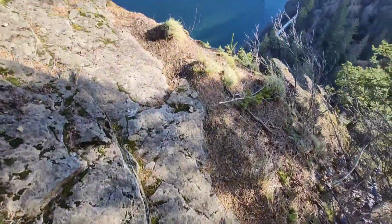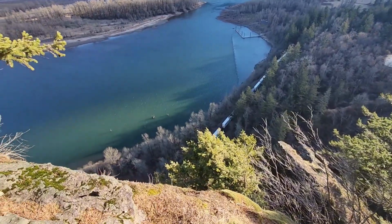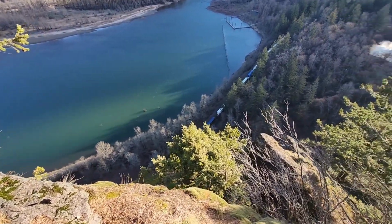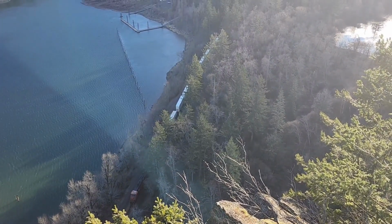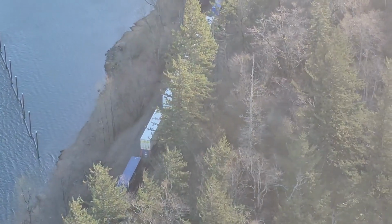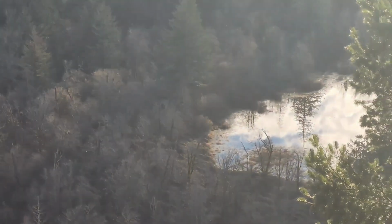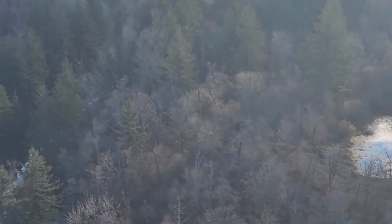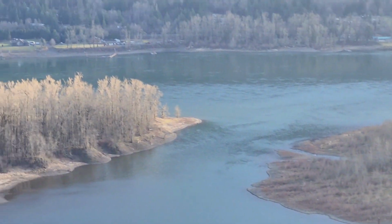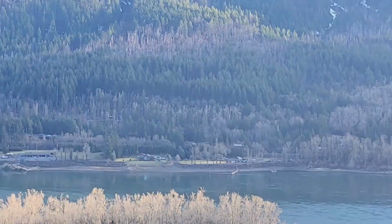Ways down there. Ooh, nice little choo-choo train going by. Got a pan over here. Little swamp lake area. You can definitely see over there on the other side of the freeway all the cars. That's where I'm at, on the Oregon side most of the time.